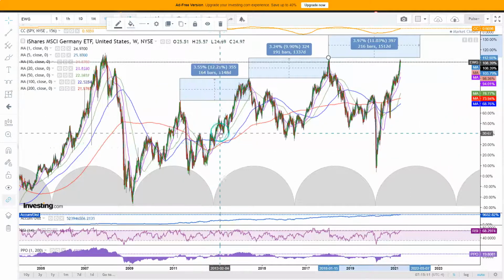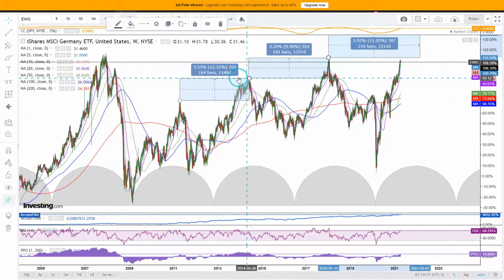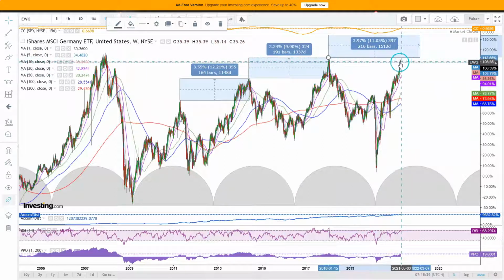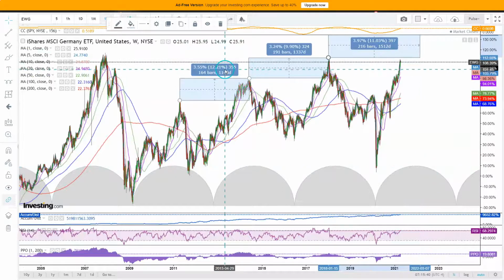Here we see some of the previous breakout rallies. So from this breakout to that cycle high, that was around 12%. Then you get around 10-ish% in the other breakout. So based on the two previous breakouts, if we were to break out above this previous cycle high, there could hypothetically be 11% left here in this rising phase.